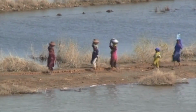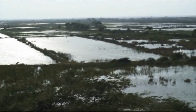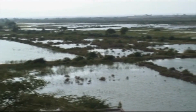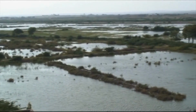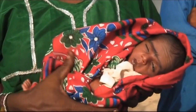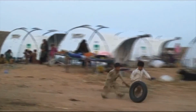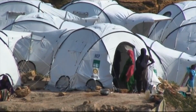In Pakistan, nearly a month of rain caused floods that killed thousands and left millions homeless. ShelterBox responded by distributing enough shelter for 150,000 people.